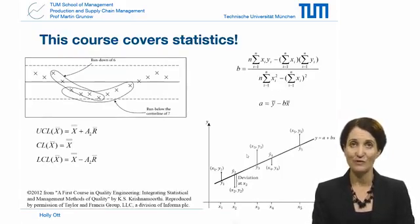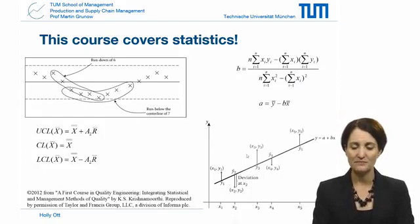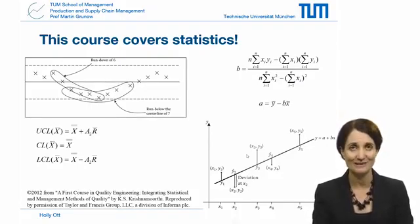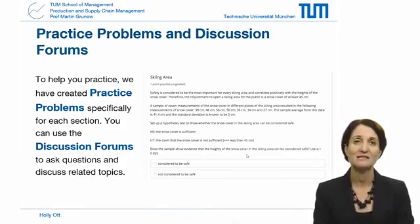Now, again, as before, this course covers statistics. Not all of it, but in the second course, a good portion of it. And we're basing this, of course, on what we've already learned from course number 1. But here we're applying those initial fundamentals then into the Analyze and Improve and Control phases. But don't be worried. We will work on this with you. We have, of course, practice problems that are specifically designed for each section and to support you with each homework.